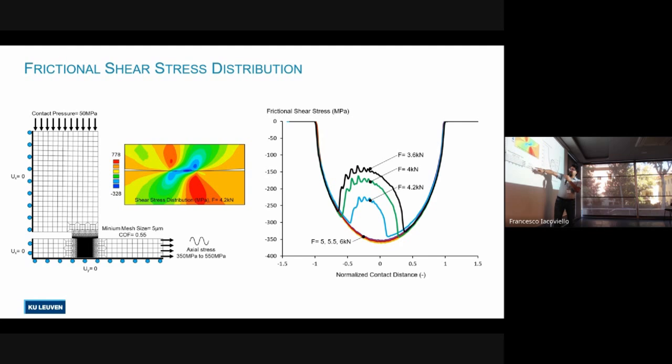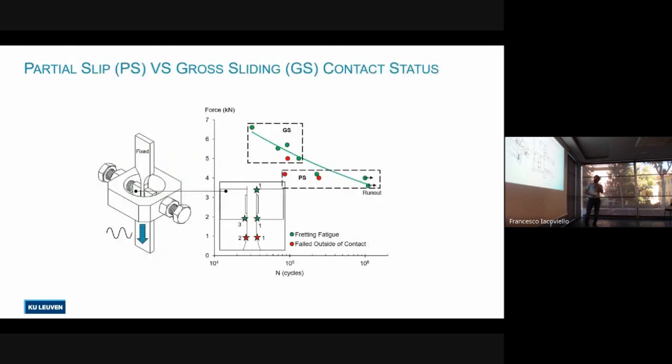The contact load is applied and then the axial stress is applied at the other side. This frictional shear stress distribution gives us an idea about the contact situation. Here you see that from here to here, this is sticking, and at the sides, it's sliding. If we get the full curve here, it means that it's sliding. Using this information, we know that the first 3 loads are partial slip, and the last 3 are gross sliding. So these tests were done under partial slip condition, and these tests under gross sliding. One of the tests done at gross sliding failed outside of the contact. For partial slip, it was more of a competition between the crack initiation at the contact and outside of the contact.